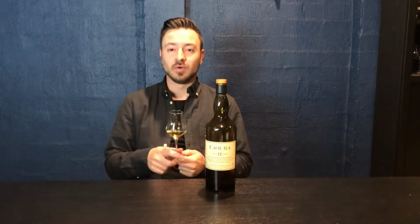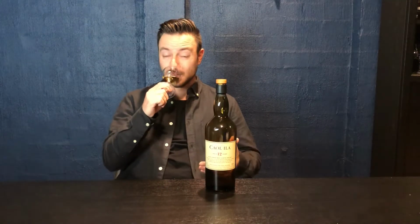Absolutely delicious. Now, I did say I would try to keep this short and sharp because I do have a tendency to just continue to talk about whiskey.